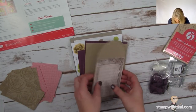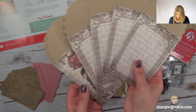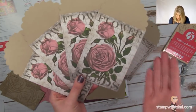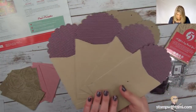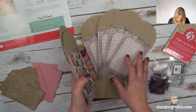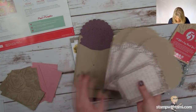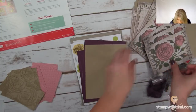And then we've got these envelopes. How flipping fun are these envelopes? Oh my gosh. Oh, look, there's different designs here. I love these. I love the vintage look. Stop it. It's like a seed packet. Oh my gosh, these are awesome. One of those times where I know I need to make an alternate project with it, but sometimes I just want to make what's in the kit because I love it. These are awesome. So those are envelopes. I'm just going to put those over there to the side.